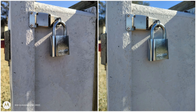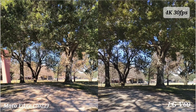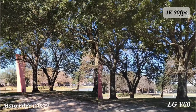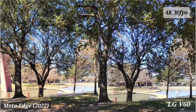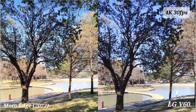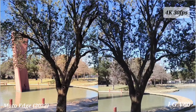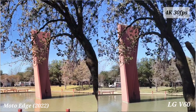Going on over to the LG V60, it does have a main sensor of 64 megapixels, aperture of f1.8. Does have the dual pixel PDAF and optical image stabilization. The secondary camera is going to be a 13 megapixel ultra-wide, aperture of f1.9, and I believe the field of view on this is the same, 123, if I'm not mistaken. And then lastly, the 0.3 megapixel is going to be a time of flight sensor, which is on the rear, and that is pretty much for depth sensing. Its aperture is f1.4.